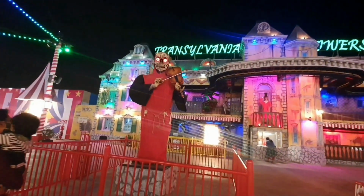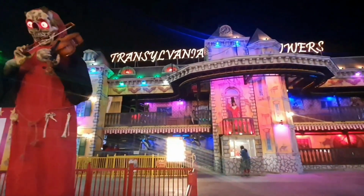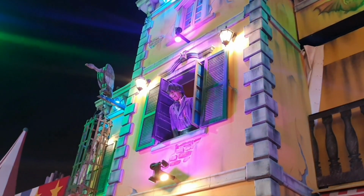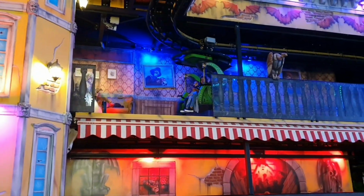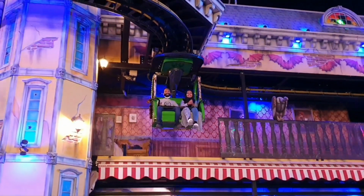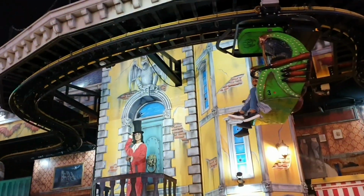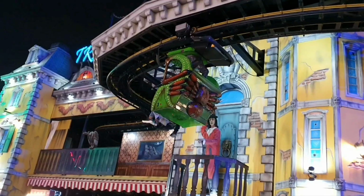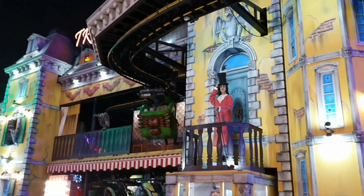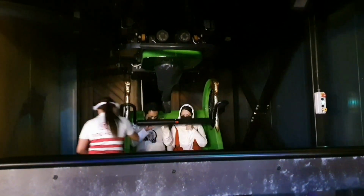Hamza is getting scared seeing this huge ghost which is outside. It was a fun-filled ride and we all enjoyed it.